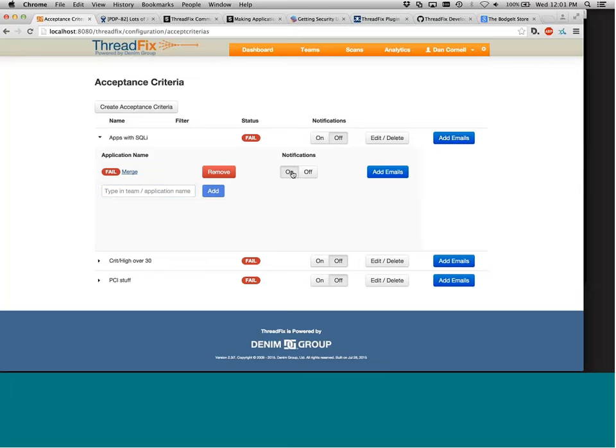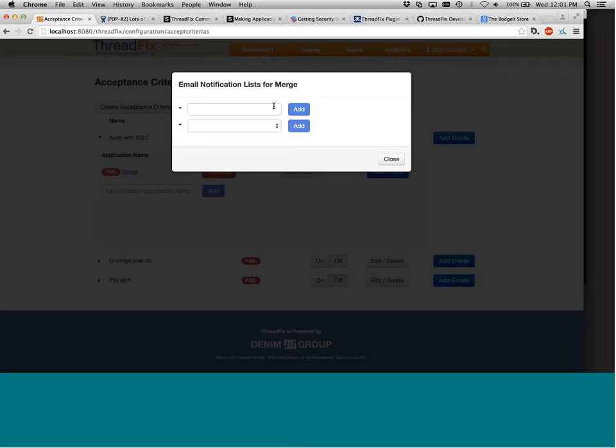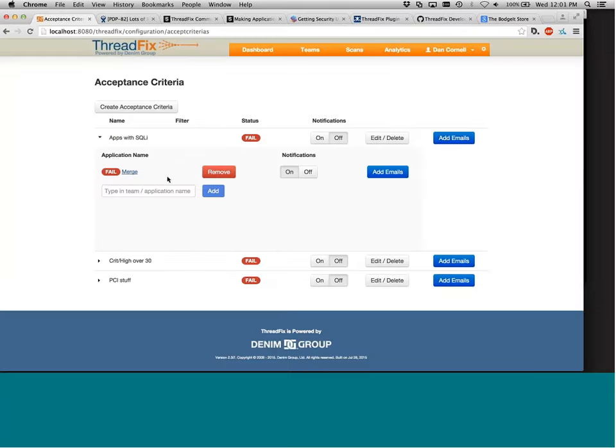And in addition, for the different applications, we can turn notifications on and off and put notifications into different emails. And so if I wanted to get an email for myself, we could do that as well. And so that lets you not just, we don't offer just a number of different facilities for driving data into ThreadFix. Now ThreadFix can also start to notify other systems when certain things are not as they should be.